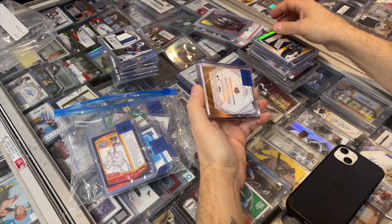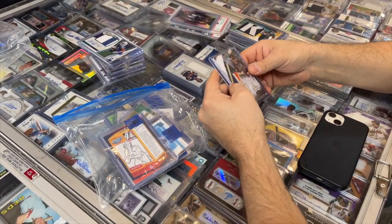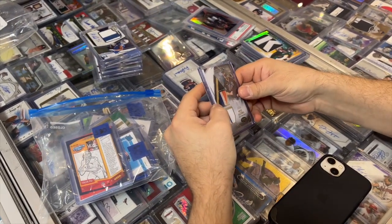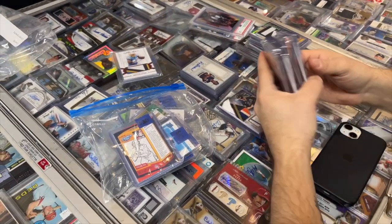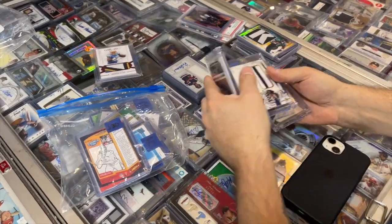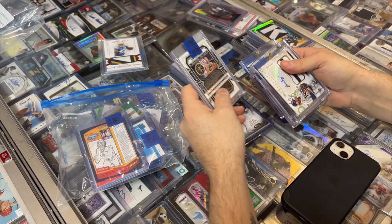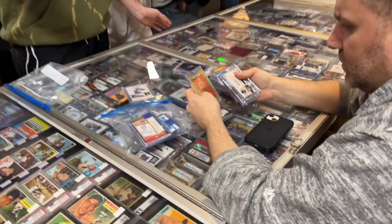How much is the Alonzo? The Alonzo, recent comps, I found one that went for 44. So I could be around like 40, 35 bucks. Yeah, the last one is right there for $44. Okay, let's see.